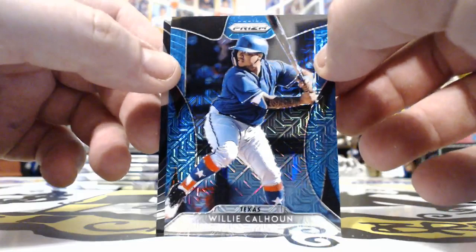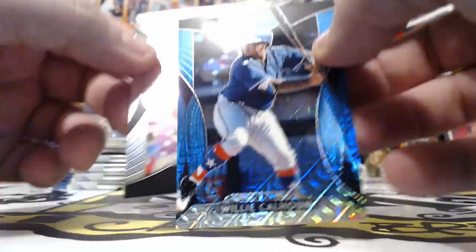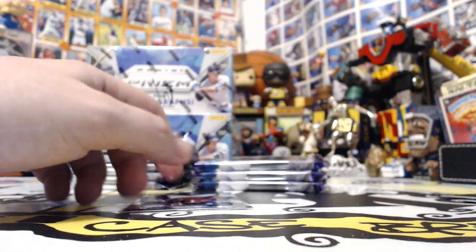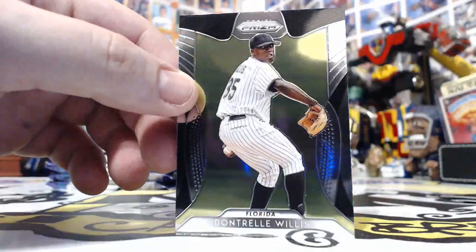Willie Calhoun, Blue Mojo. That's number to 399, Texas. Yeah, don't worry. You're going to get good tooth fairy money. Imagine if both of my canines came out in the same week. How will I be able to eat? You'll be fine. Dontrell Willis, tier 3. Nice Dontrell Willis.